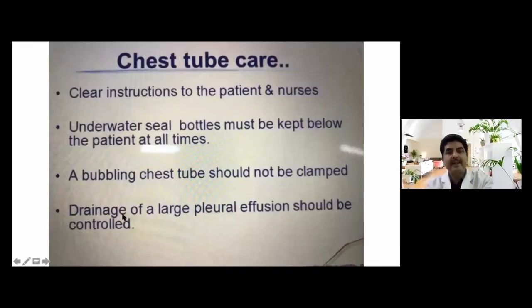And what are the other care? The patient must be instructed, and of course your juniors or other nurses or the caretaker have to be briefly instructed about the management of the chest drain tube. Otherwise, it may give rise to a disaster. The patient may die.